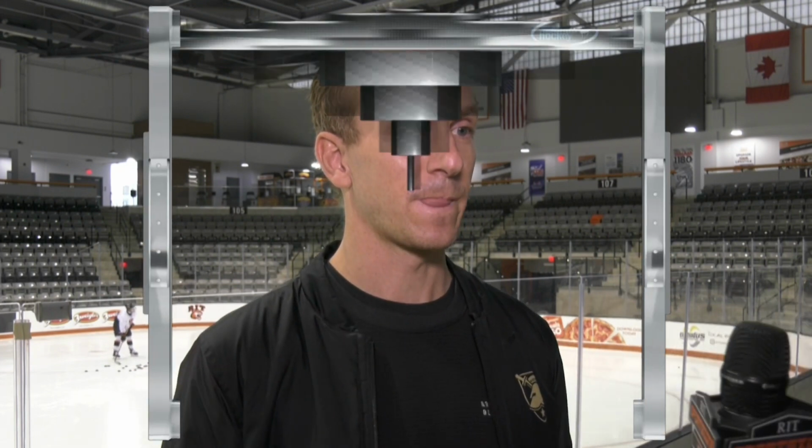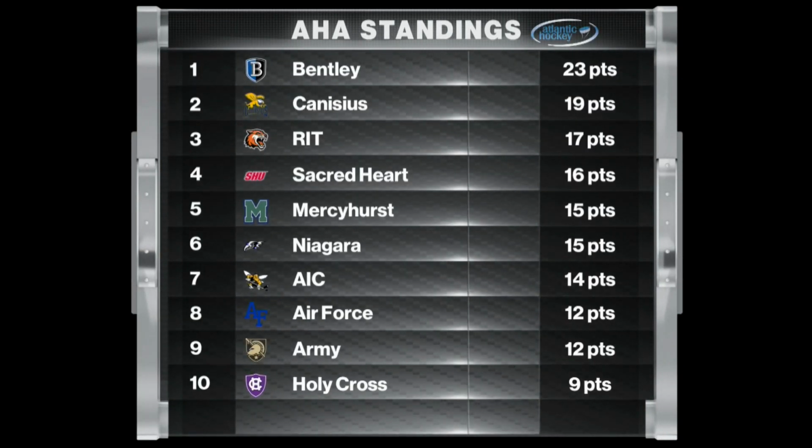Yeah, Army Associate Head Coach Zach McKelvey right there. Tigers are going to want to know where the AHA Preseason Player of the Year is on the ice. Bielich had 1 goal and 1 assist in the first 2 meetings with the Tigers down at West Point.